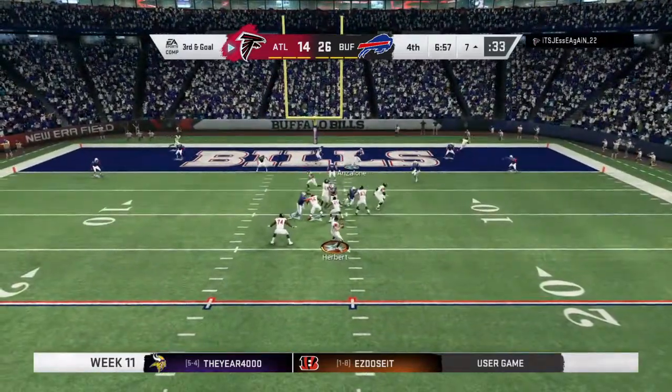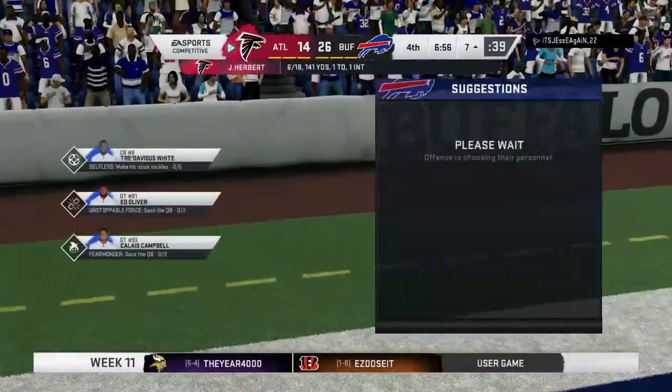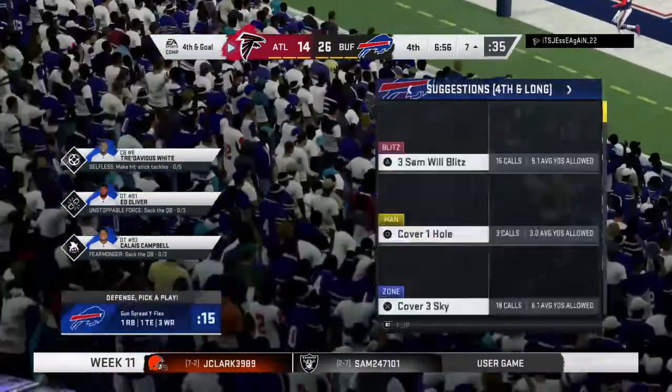Back to throw. Herbert. Looking end zone, but it's incomplete. So now 4th and goal. You're trailing by a decent amount here. What are you doing, Coach Davis?